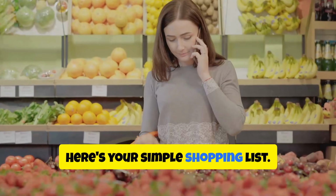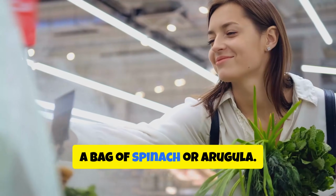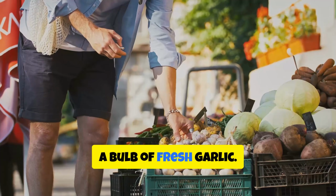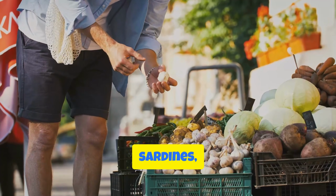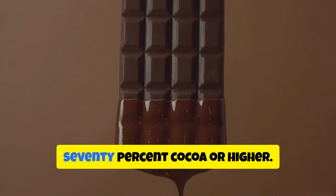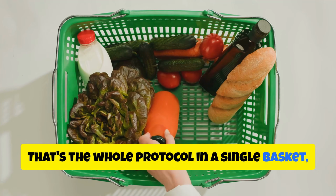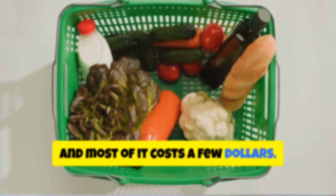Here's your simple shopping list. Beets, fresh or pre-cooked. A bag of spinach or arugula. A bulb of fresh garlic. Salmon, sardines, or mackerel. And a bar of dark chocolate, 70% cocoa or higher. That's the whole protocol in a single basket, and most of it costs a few dollars.